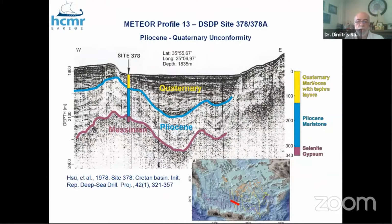If we move on to the geophysical data and seismic profiling data from the early days, this is a site that was drilled in the 70s in the framework of the Deep Sea Drilling Project. This is site 378 in the South Aegean Sea, somewhere between Heraklion, Crete to the south and Santorini to the north. And this site penetrated for a bit more than 300 meters below the seafloor and met two prominent unconformities. The lower one is the Messinian, which marks the top of the Messinian evaporites below that, and the Pliocene sediments on top of it.